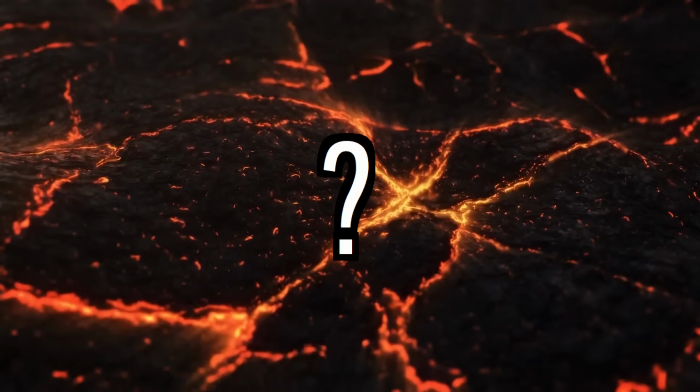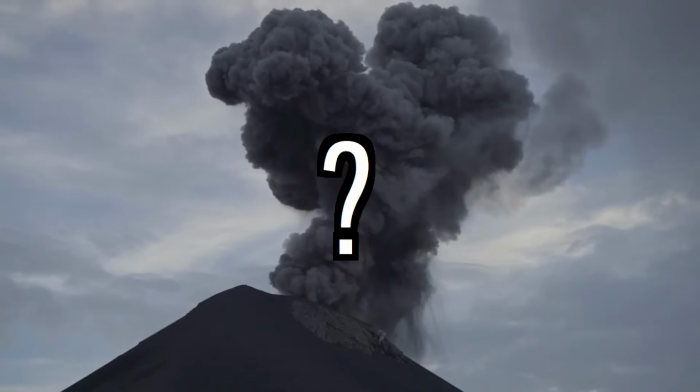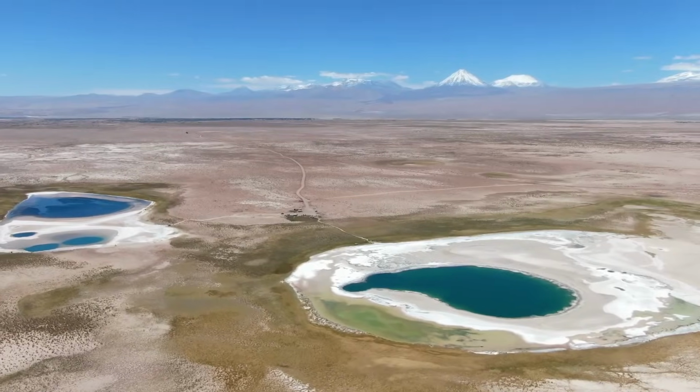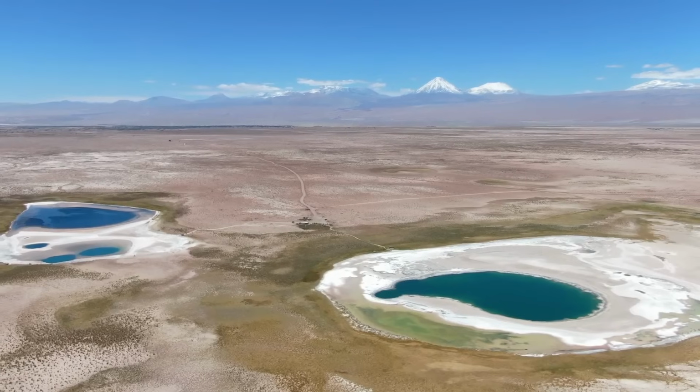So, why does this magma chamber exist? Is there any danger of an eventual eruption? This video will answer these 2 questions and discuss this fascinating feature.